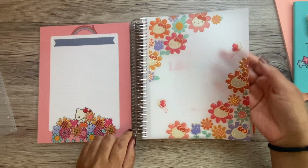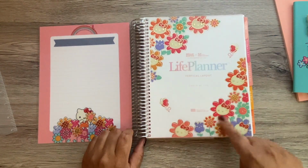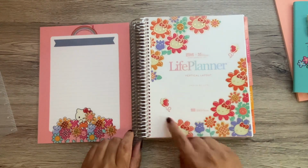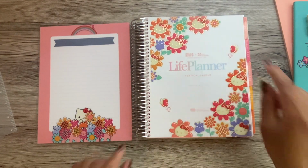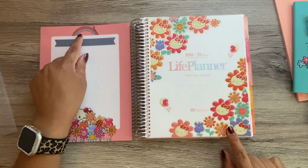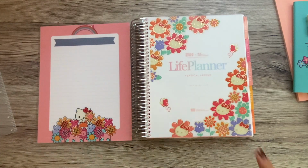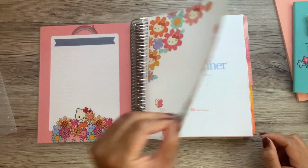I can't. Okay, these colors are beautiful. There's gold foil on here. She's just so cute. Look at this butterfly. Okay, it's so cute. Look at this rainbow up here. It says spread sunshine everywhere you go. Oh my goodness, that's just so cute. So here we go.